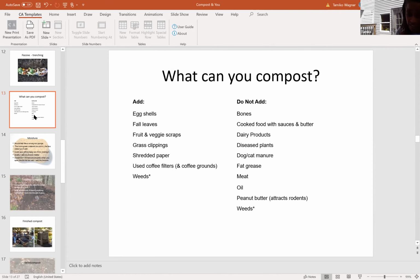As mentioned, fall leaves are another delightful amendment. If you can sort of have a place to nicely pile them up, they break down really nicely and then make for really good mulch for all those trees. Shredded paper and weeds. Weeds is controversial.